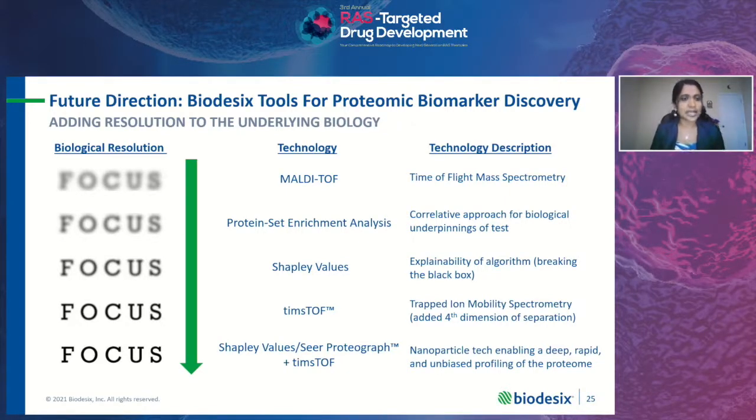So next on this list is the protein set enrichment analysis, or PSEA. This is similar to gene set enrichment analysis, which you may be a little more familiar with. And this provides another layer of resolution. Essentially, this looks at protein pathways, but it still relies on correlations, which may not tell you the whole story when you're trying to understand in depth the biological underpinnings.